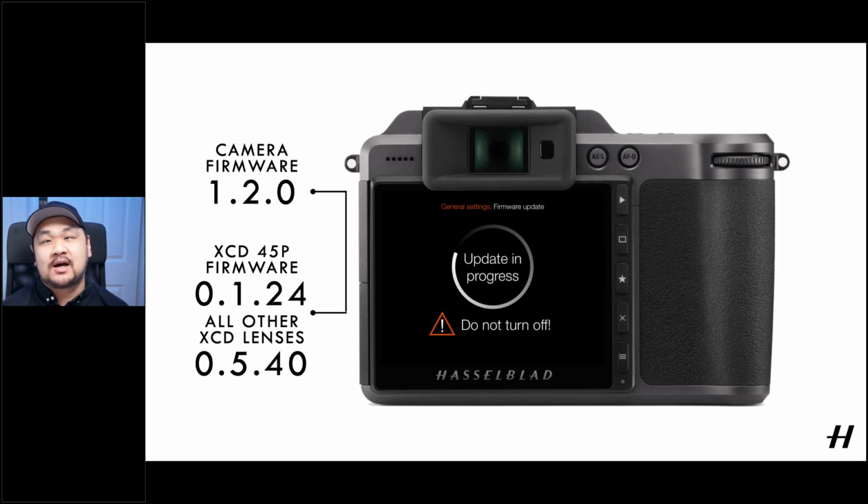But one key word of caution here is that regardless of the install method, be it from the iPad or via an SD card, a part of the update includes a power cycle or a restart of the camera and lens. Now, on some lenses, the focus mechanism may move a little bit. And for that reason, we highly recommend not resting the camera in a way that might obstruct the lens from focusing or moving to prevent unexpected damage.